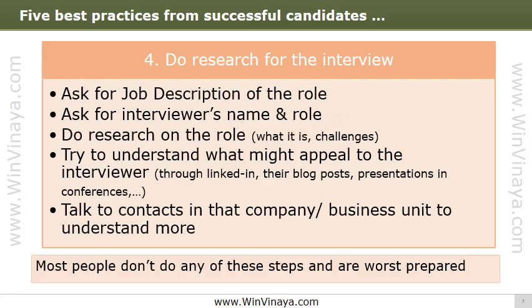Do research on the interviewer's name and role. If the company site has a search tool, then try to search for the people who are interviewing you or look into their LinkedIn profile to get some more background information about them. If they have written any blog or made any presentation in a conference, then go through it. Search for contacts who work in the company who can give you a perspective about the company's culture. They are a great source of information, so talk to them to understand more.